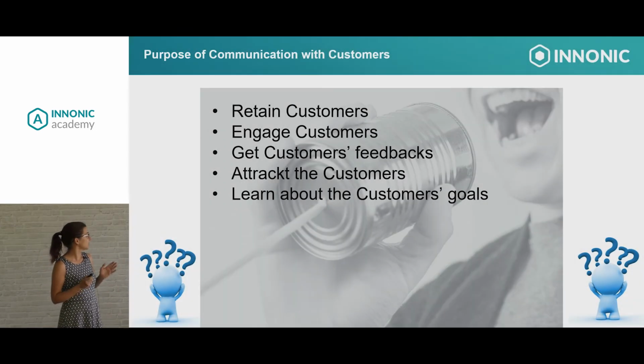That's cool. Basically, let me just summarize it for you. According to Intercom, it's important to communicate with the customers because we need to retain the customers. So it's not enough just to gain their trust once, but we need to keep retaining them all the time. We need to keep them engaged. Otherwise, they will lose their interest in the service, and they will keep bouncing after a while. We need to collect their feedback, because how would the service be improved? What else to use than customers' feedback? The customers need to be attracted all the time, they need to be educated all the time. And of course, in order to improve the service in the future, we really need to learn more about the customer goals so that the service solves their problems.